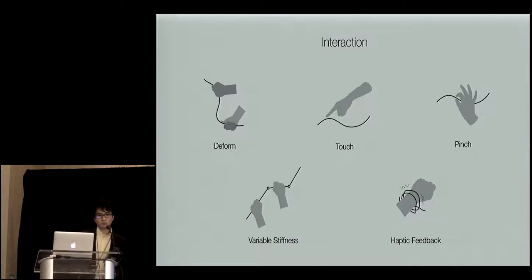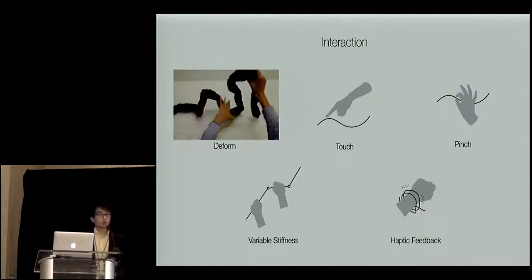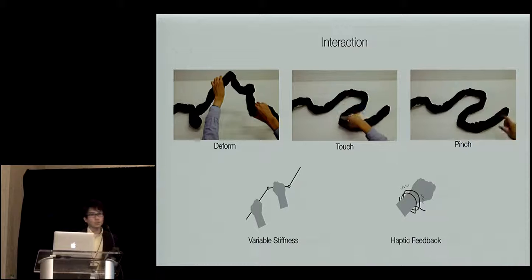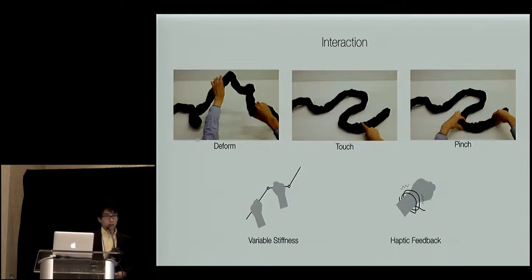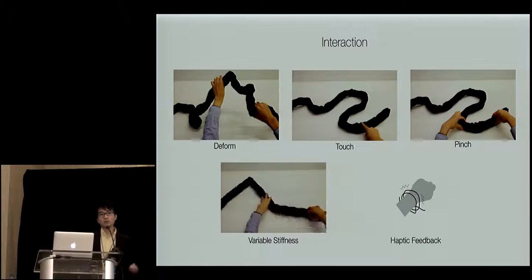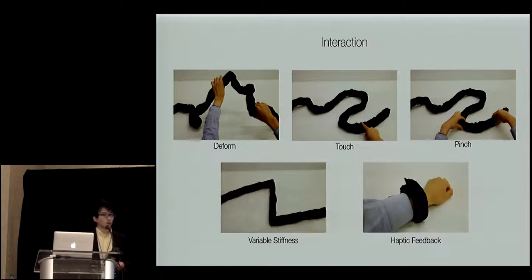For interaction, we leverage the affordance of line as we use it in daily life. For example, we can deform the line just like a wire or rope, or we can touch along the line, or pinch it using two fingers. And using active feedback together, it can create variable stiffness so that the user can manipulate it in a certain degree of freedom, or it can provide haptic feedback as the user wraps it around the wrist, according to the form.